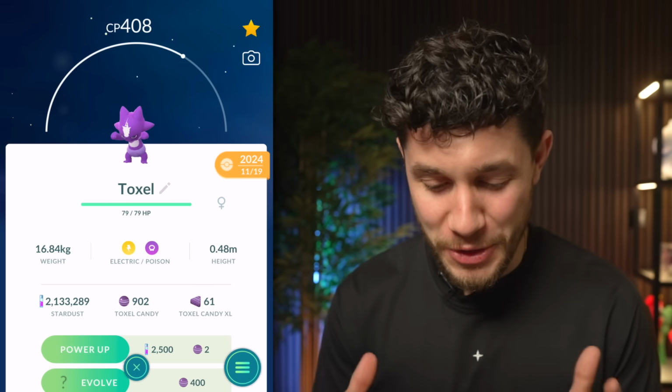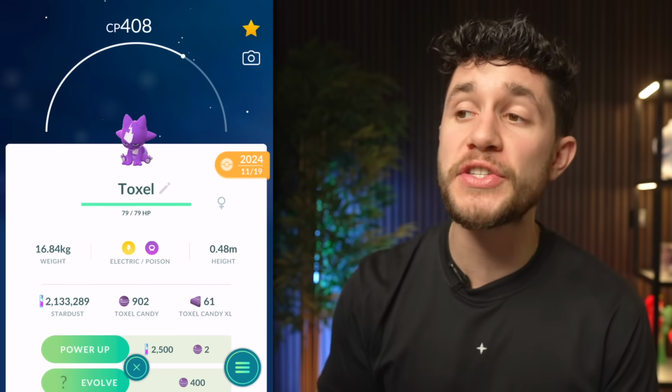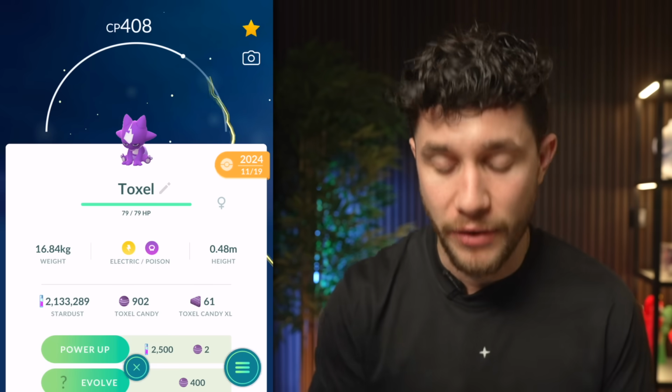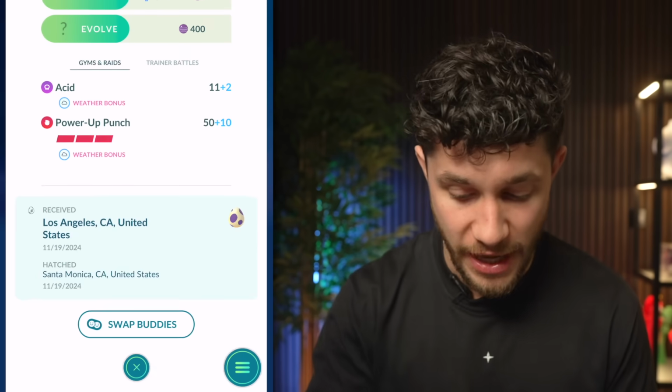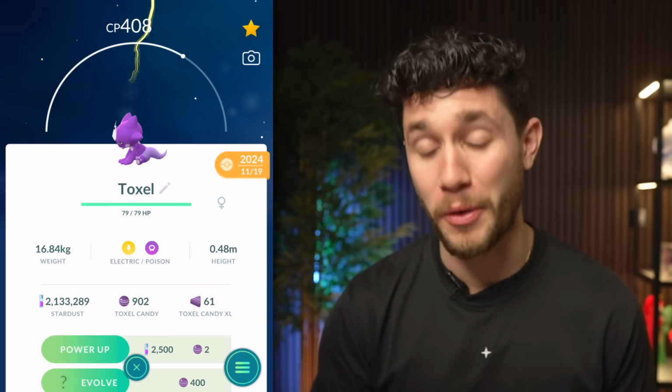This one's crazy. It's a brand new Pokemon we just got in 2024, Toxel, but shiny. It was released during the Wild Area event in 2024 exclusively in eggs. It's very hard to get, was very hard to get. The shiny is impossible and worth $91 apparently. So you can buy a shiny Toxel if you don't want to hatch it yourself.